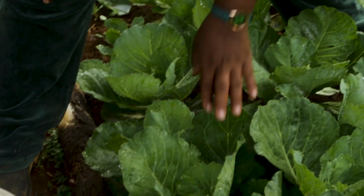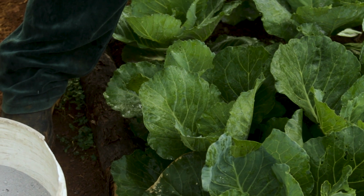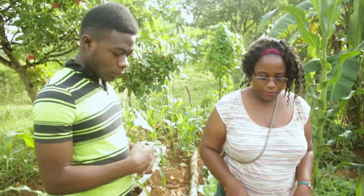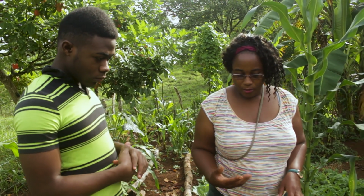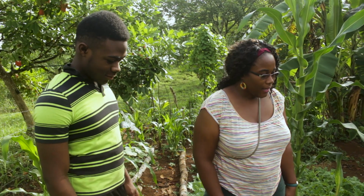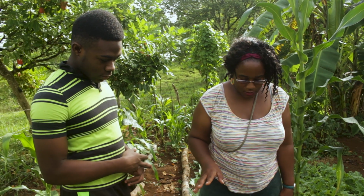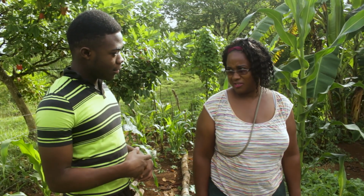You don't have to worry about it actually getting onto the leaves, because as soon as water gets on it, it washes it off. And that is why it's good to use the potash. In Jamaica, we call it ashes. There are some words I can't call it, so it's ashes. And we are going to use the potash. And this is from coal, right? Yeah, it's just wood that has been burned.